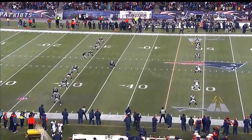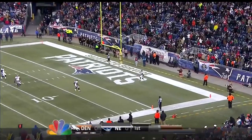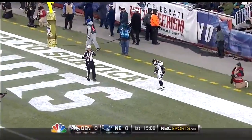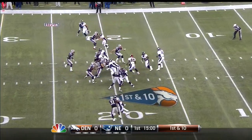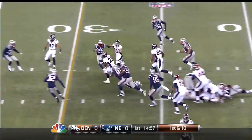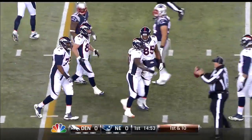New England won the toss and deferred, as Belichick is prone to do, and thus it'll start with Denver with the football at the 20-yard line. Over the past 6 seasons, catching Tom Brady's passes, now in a white uniform, and they start with a 12-yard run by Knowshon Moreno.